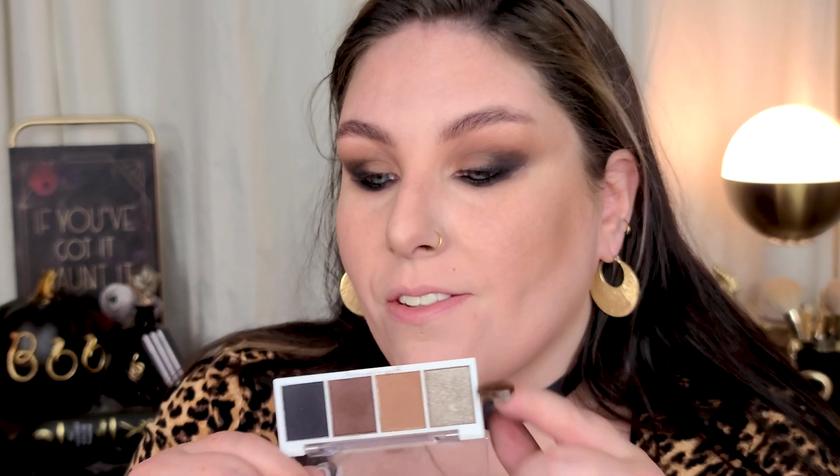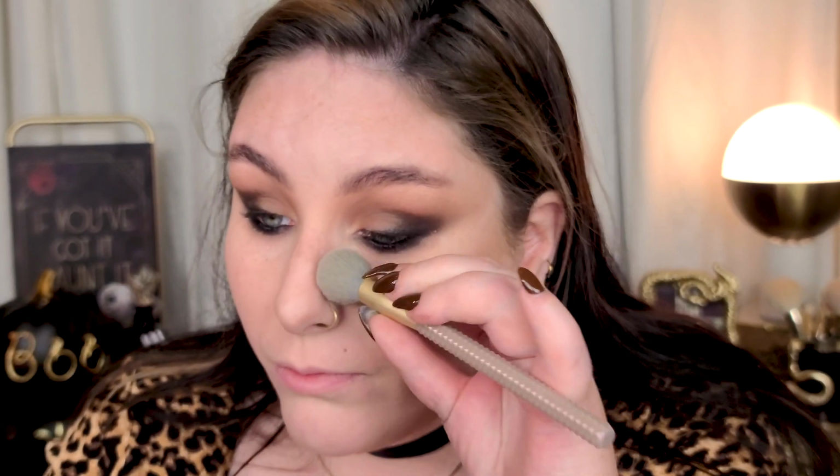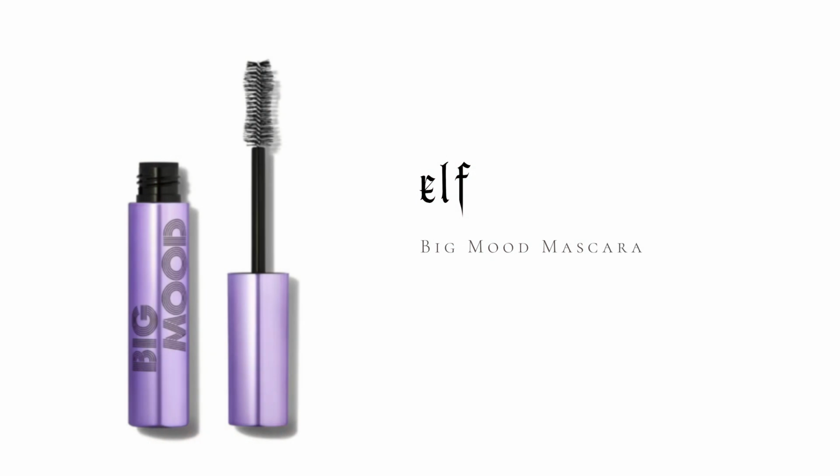Now, obviously, if I wasn't doing an all matte look, I would take this taupe shimmer and pop that on the lid right there in that little inner part. But I'm gonna take my brush I used to apply my powder. Just come right under here. Make sure all that looks really soft. For mascara, I pulled the Big Mood from e.l.f. So I'm gonna curl my lashes. And go in with our mascara. If you wanted to be accurate, you'd use Maybelline Great Lash in that pink and green tube.